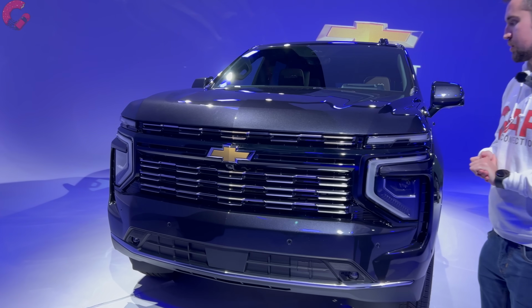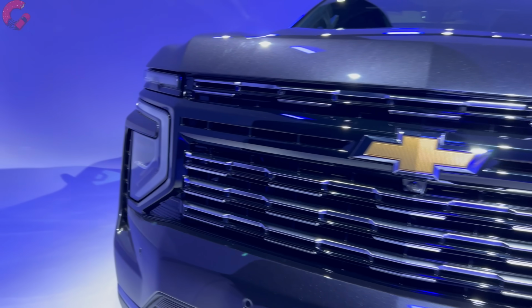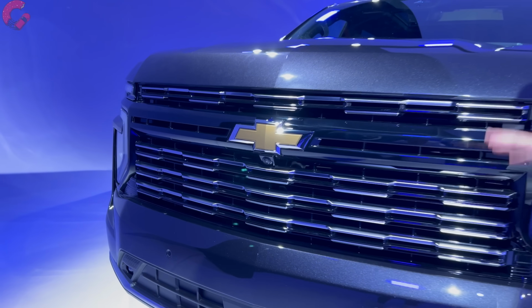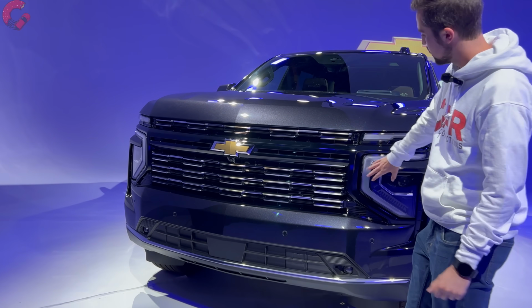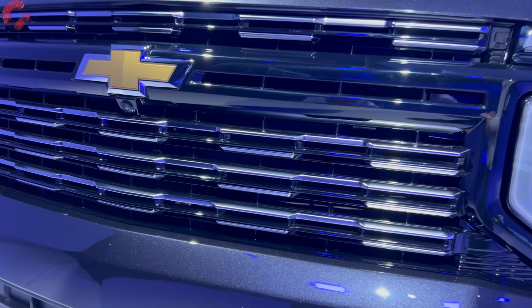So starting out over here with our grille, of course, every refresh is going to have a new fascia. Just like previously, we do have updated versions for each of the 6 different trim levels that you can get this in. As you can see with the High Country, you have the nice silver accents through there to add a little bit of bling.